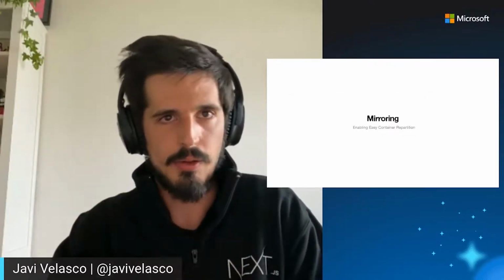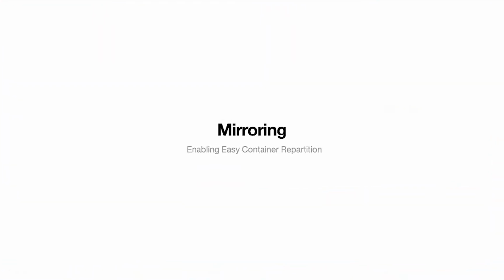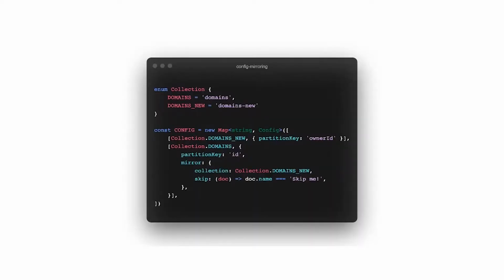The last one that I really want to briefly mention is mirroring. Since our collections were not correctly partitioned from the very beginning, we had the need of switching them at some point. So in order to figure this out, we added some more configuration that would tell that a collection has to be mirrored into a different collection. And when any mutation happens, creating a document, modifying a document, anything, the outcome would be published to this other collection. So as soon as we roll a new version with this configuration of our SDK, of our wrapper, everything is going to be populating automatically.